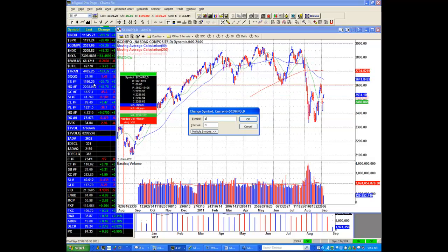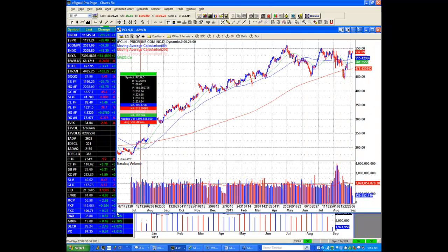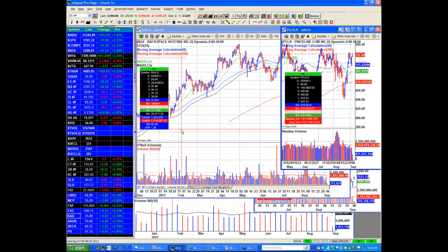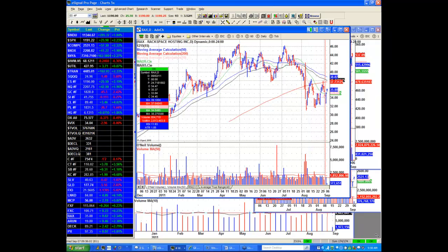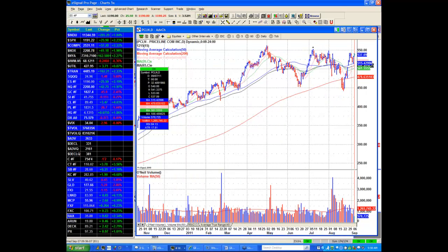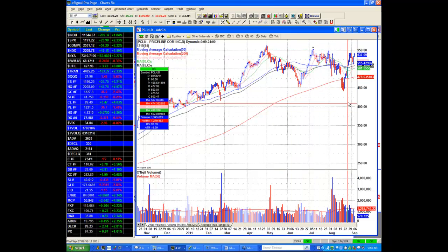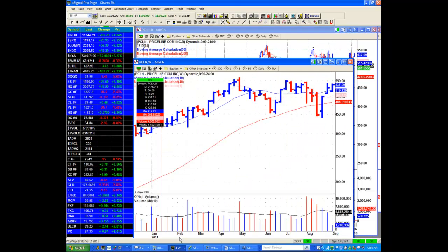For instance, you do see things like Priceline trying to come up. Let me actually switch charts here. This is the wrong volume. Here we go. You can actually see Priceline trying to come right back up. So I don't know if you'd call that constructive. It's pretty volatile, so not really tightening up.